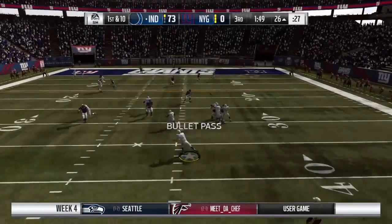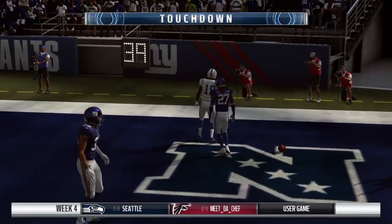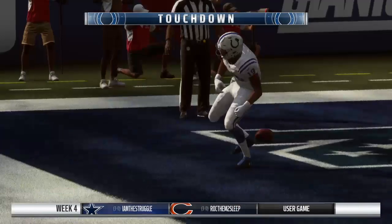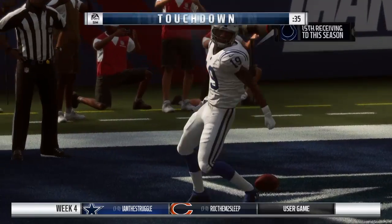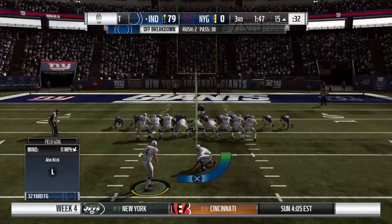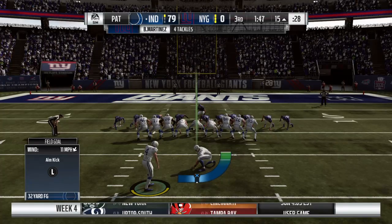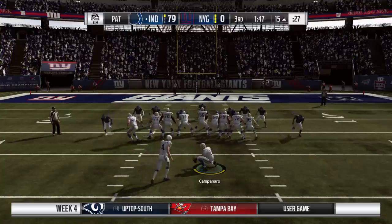Nightmare for the defense. They got a guy with a full head of steam. And he takes this one in for a Colts touchdown. As his guys are in for 6. And the Colts just continue to pour it on. And that touchdown reception is the 5th for him in this game, and that ties the NFL record.